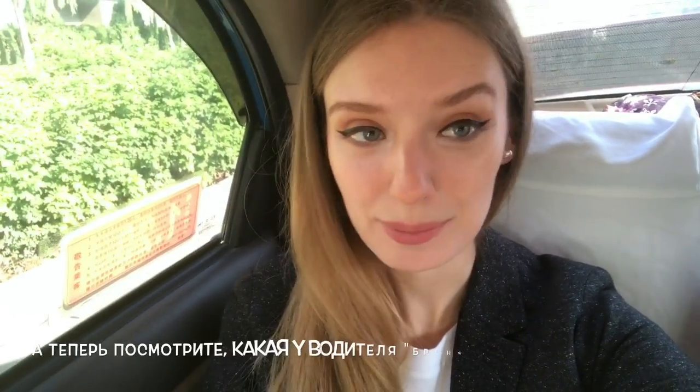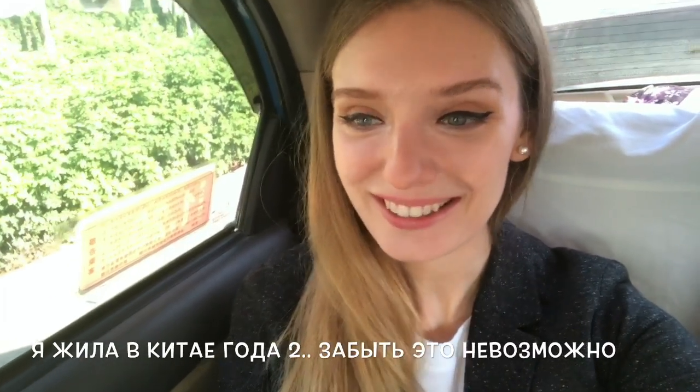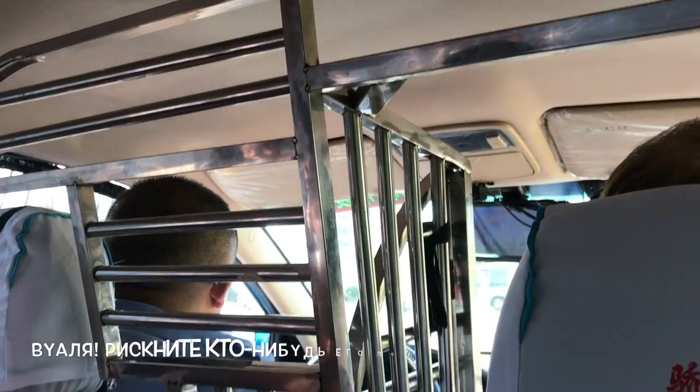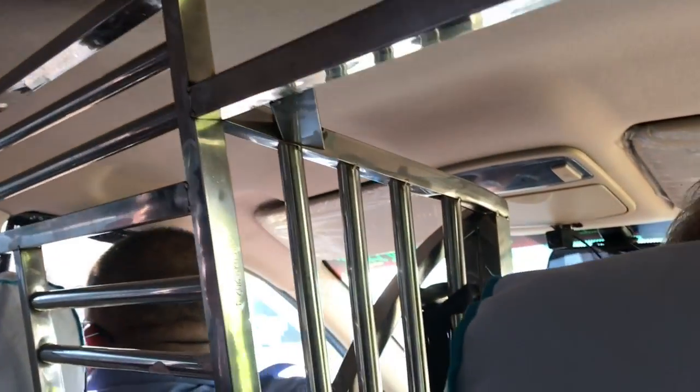Yeah, so I'm gonna show you the taxi inside. It's kind of divided between the driver and the cabin. The first time I saw it in China was when I was living here. So this is the second time I see it, when I came on the layover. Let me show you quickly. So that's how it looks. If you wanna do anything with the driver, you will get no chance, because he's properly secured.